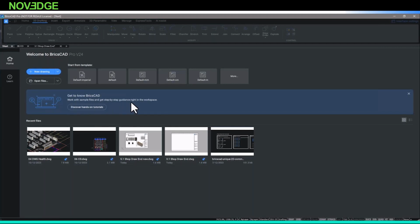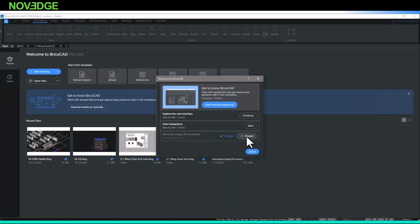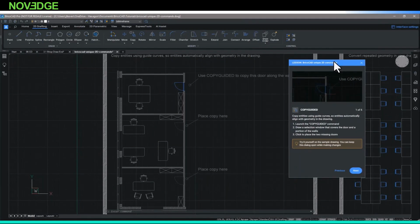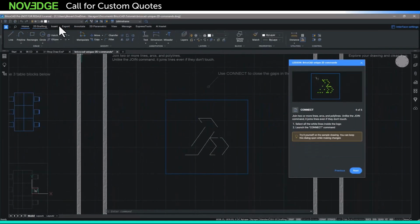So with V24, we're introducing our first set of hands-on tutorials to help you learn about these powerful features. Answer 2 questions and you'll get the guidance you need. Select a tutorial, and if there is an accompanying drawing, it's automatically loaded for you. So you can watch the video, read the instructions, or try the steps yourself with that provided drawing file.